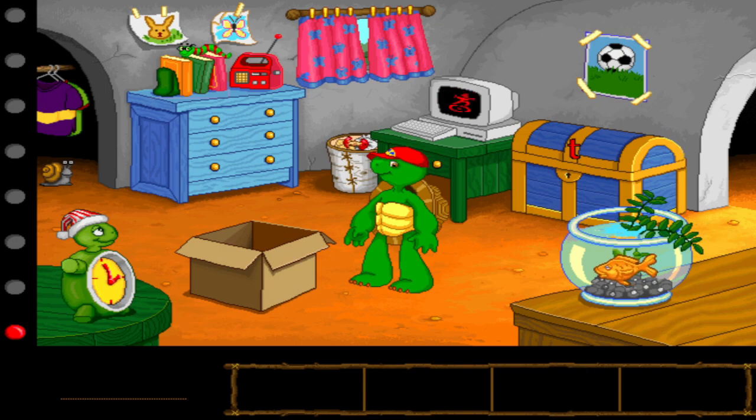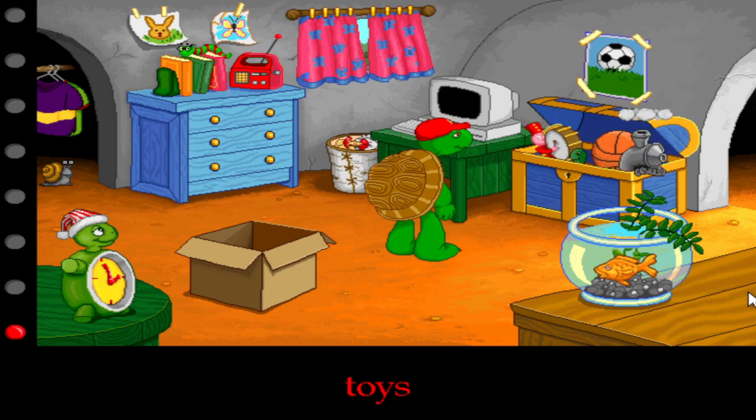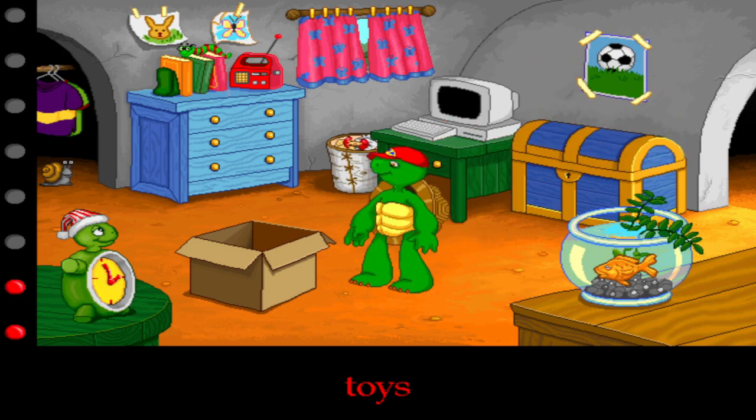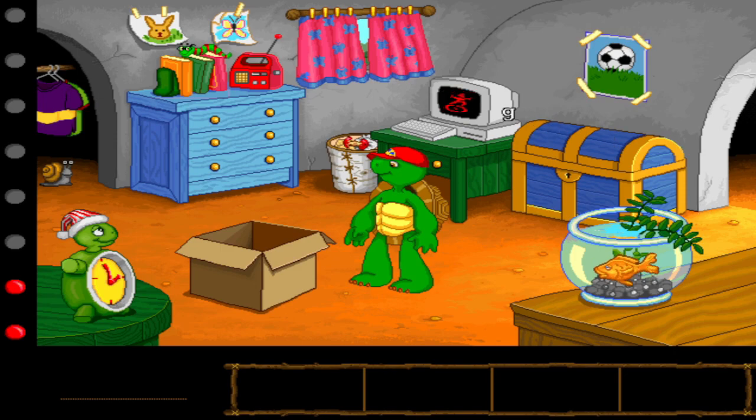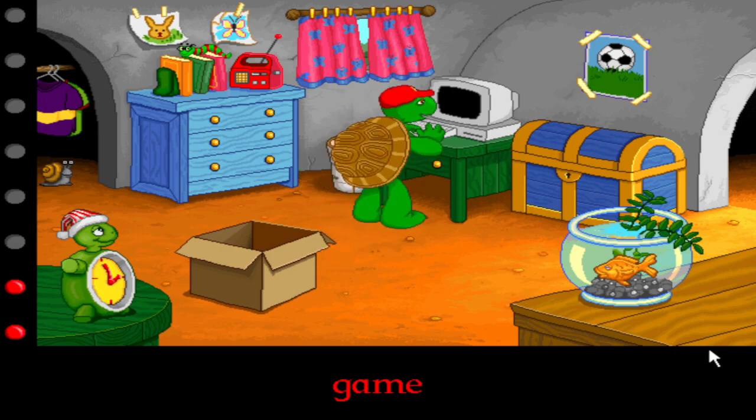Wanna check out my toys? Let's make the word toys. Toys. Bingo. My treasure chest is filled with toys who love to dance and make some noise. Build the word game so I can play on the computer. Game. Awesome! It's time to play my game! Yahoo!